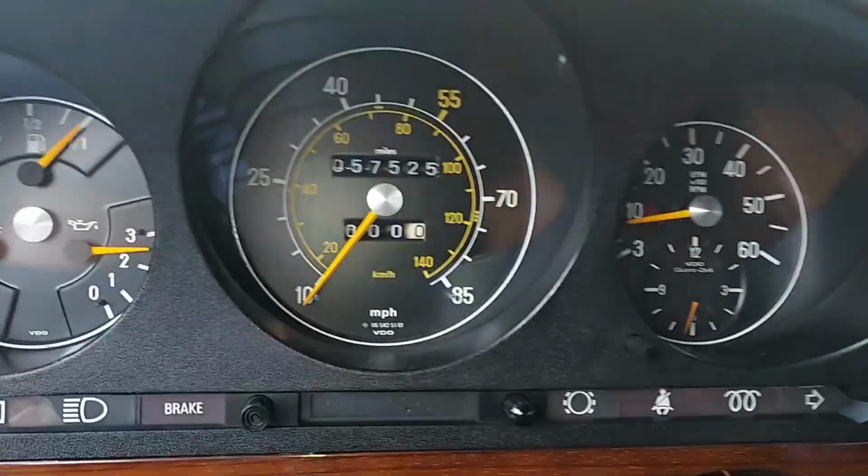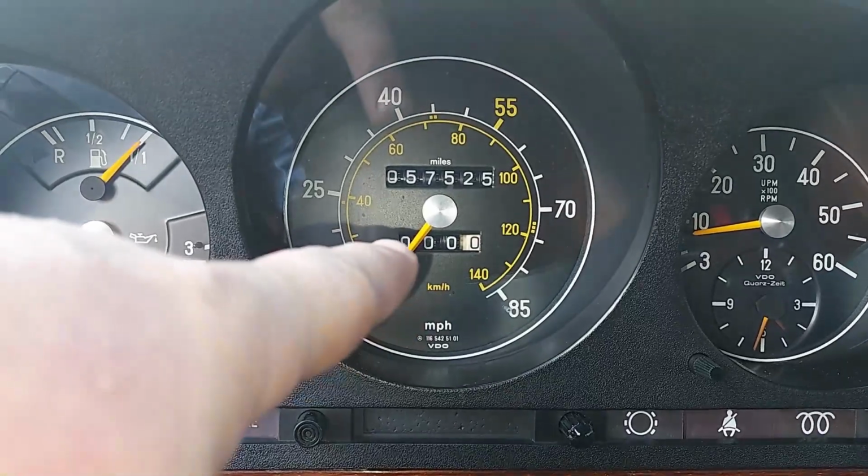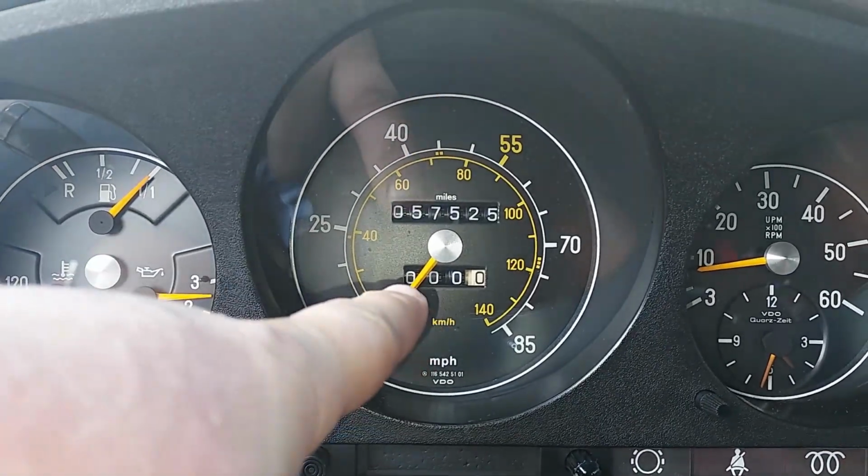Guys, I'm gonna hop in this thing and we're gonna book it back to the shop in Atlanta. All right, guys, I just picked up the car and I just filled up at the gas station, and we have put our odometer to all zeros, and we're gonna get some miles per gallon test on this car because I got to drive from Tampa, Florida, back to Atlanta.